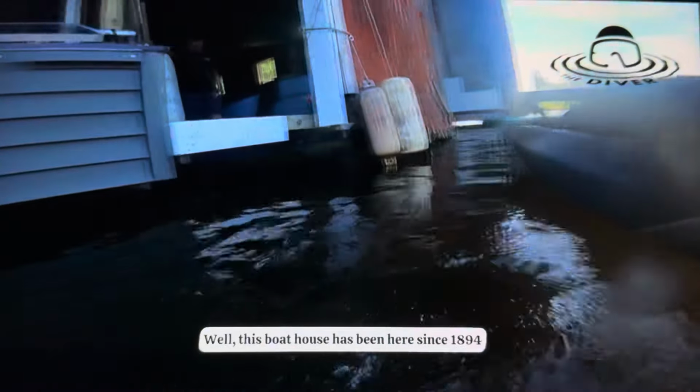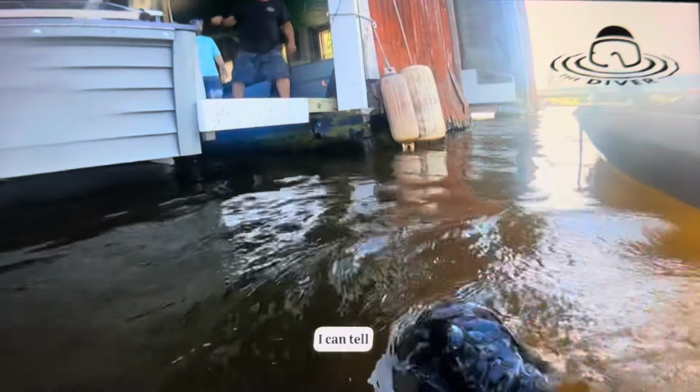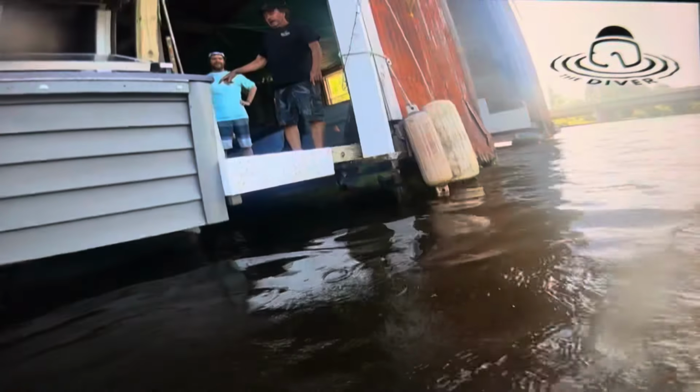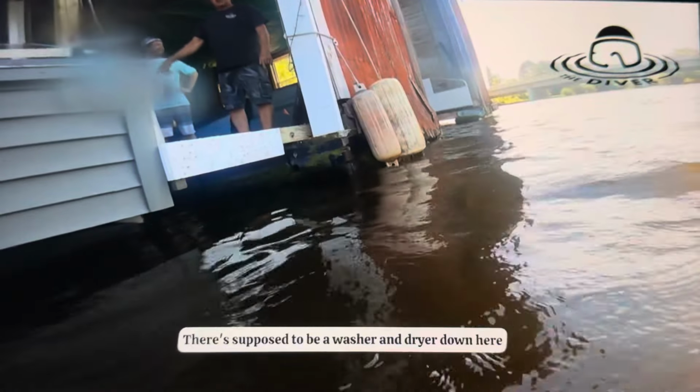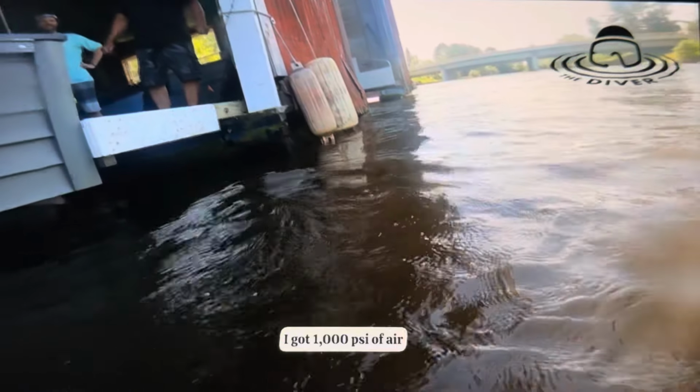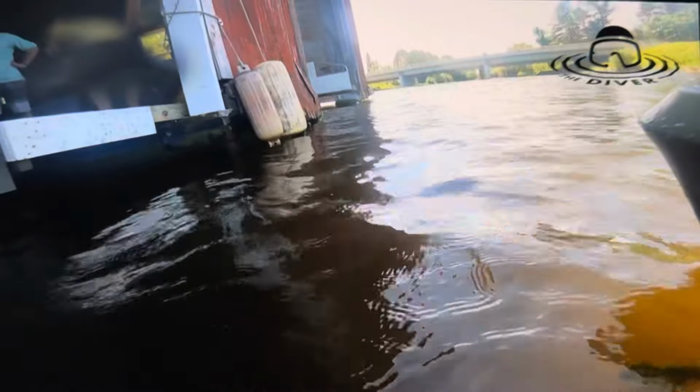Well, this boathouse has been here since 1894. I can tell. So you're willing to go under here and get whatever? I want to go see some big catfish. I got a bike out of here already. There's supposed to be a washer and dryer down here, but I don't know. I got 1,000 PSI of air. I got a couple minutes I can look under here. Okay. Otherwise, I'll be here all week. I can come back another time, too.